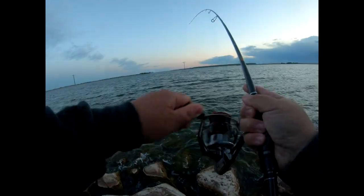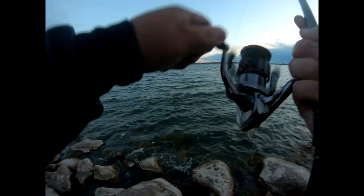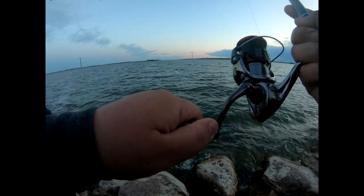Oh, there he goes. We got another one, guys. Oh, yeah. This is probably a walleye or a white bass. It feels so much different than the last one. Oh yeah, it's a walleye. It's a walleye.